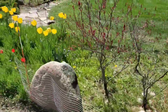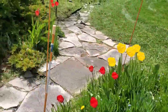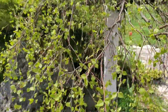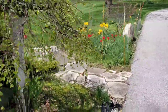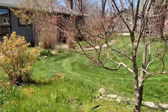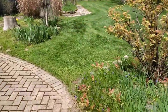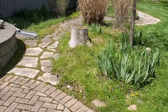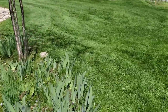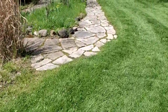Beautiful. Look at the tulips, guys. They're just really opening up today. It's a lot nicer now that that's all trimmed up. Looks so much nicer once the grass is all cut. Everything's all trimmed up. Cleaned up all the flagstone. So all the flagstone now is all cleaned up. Looks a lot nicer.